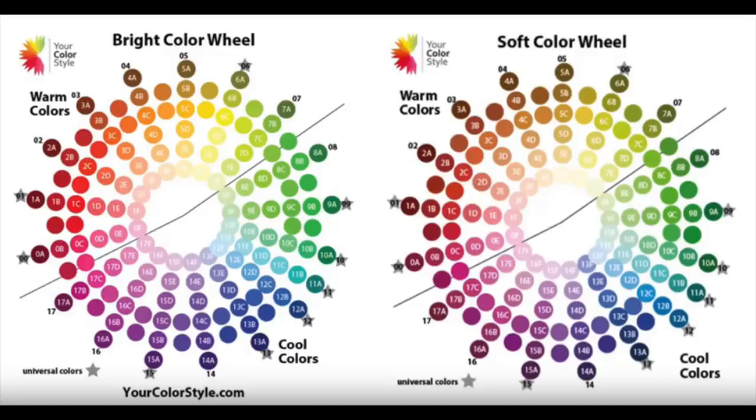What I've discovered through Jen's channel is that you can be either a bright or a soft, and some people really light up and look beautiful in softer colors, muted palettes, and other people look great and light up when they're wearing bright colors. So I discovered that I am actually a bright. As you can see from my wardrobe behind me, I tend towards more of the bright colors. So this year I have decided to fully embrace all bright colors and wear more bright clothes.